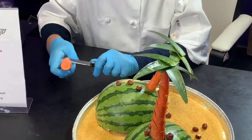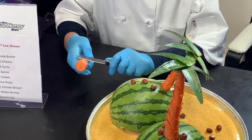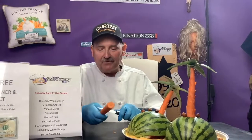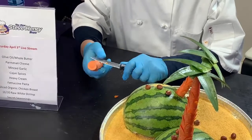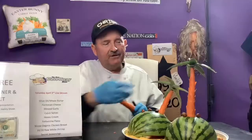And as you nibbit, these kind of spread out a little bit and dry, age for a couple minutes, you'll see them open up, kind of like a real palm tree. Look at that. Nibbit here, nibbit there. All you're doing is just making nibbits. One nibbit, two, nibbit three, nibbit four. Not bad. And you can see the nibbits here.